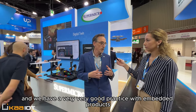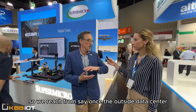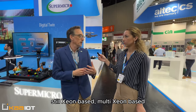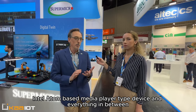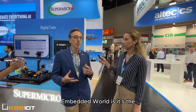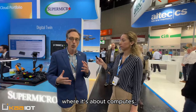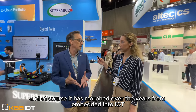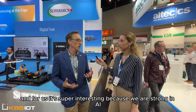And we have a very good practice with embedded products. So once you're outside the data center, we cater to the needs of the products with short servers, still Xeon-based, multi-Xeon-based, but all the way down to a palm-sized, Intel Atom-based, media player-type device, and everything in between. And Embedded World is the major show that still caters to embedded technology, where it's about compute. And of course, it has morphed over the years from embedded into IoT, now edge and edge AI. So we're walking with a journey, and for us, it's super interesting because we are strong in AI.